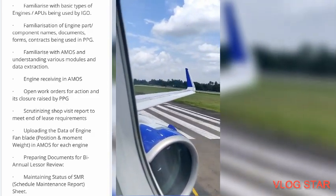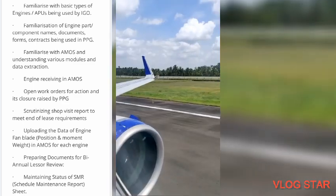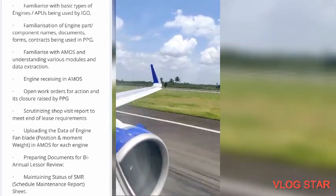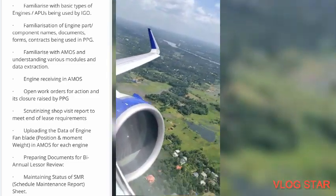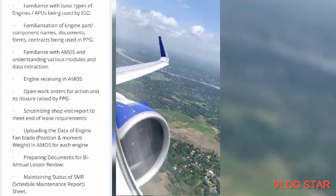Number 4, he will learn engine receiving in AMOS. And number 5 is engine fan blade data uploading in AMOS for each engine. And number 6 is maintaining SMR, the schedule maintenance report. He will maintain the schedule maintenance report. So this is all about this vacancy.